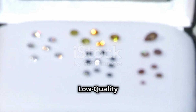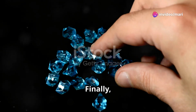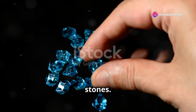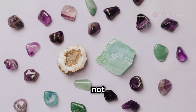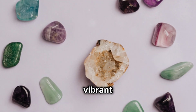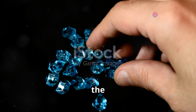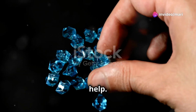Chapter 7. Low-quality stones. Don't settle for second best. Finally, let's talk about low-quality stones. Now, just like us, gemstones come in all shapes and sizes. And not all of them are created equal. Some are naturally brighter, clearer, and more vibrant than others. And then there are the ones that are a bit, well, let's just say they need a bit more help.